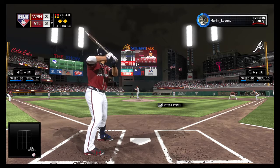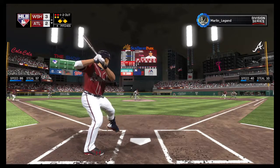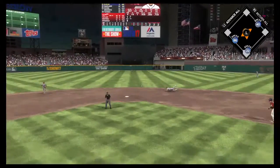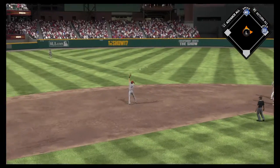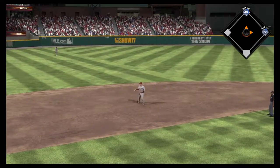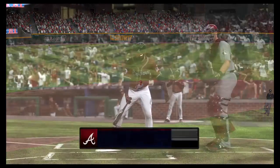Back-to-back sliders away. Now I think you have to think about running something hard in. Not a good idea to throw a good hitter the same pitch three times in a row. And that will get down as he delivers a big one here. It's a base hit, and to score from third, the tying run.